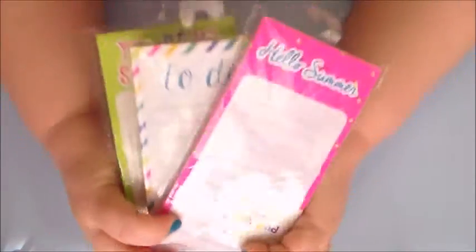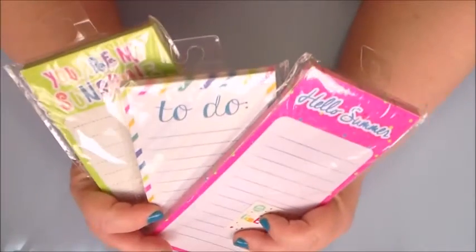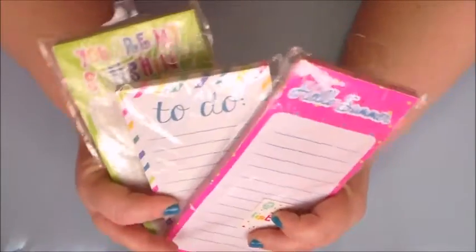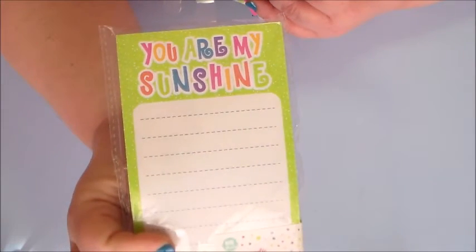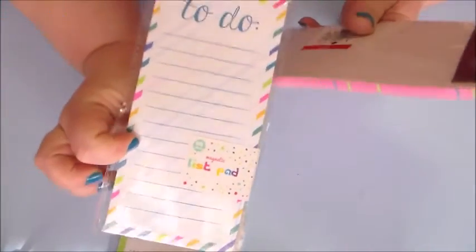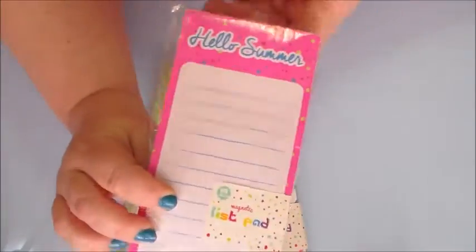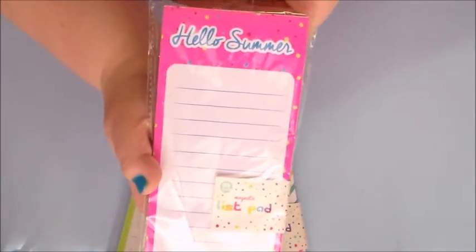These three notepads, you guys probably have already seen these. And I know I got the little sticky notes. I don't know if I put them in a haul or not, but it says, you are my sunshine, which is, I love that saying. And then, to do, I think these are beautiful. Very nice and bright and springy. And then, hello summer.